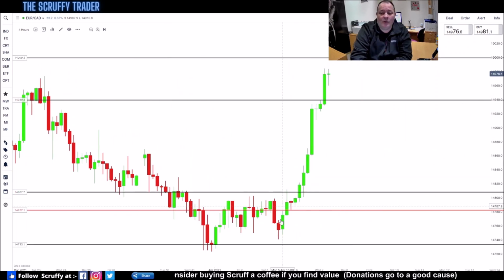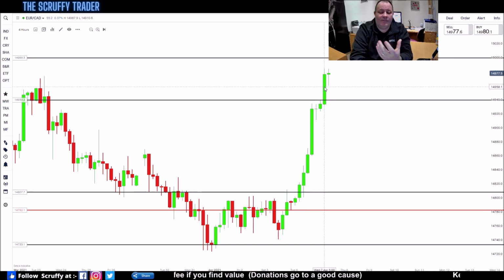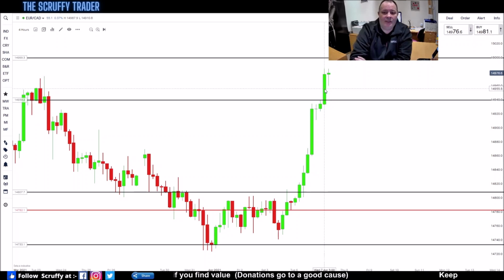So we're using our 4 hour as our overall point of attraction. Now that is a wonderful drive up. It is superb. But how do I figure out where to get into the market? Because we can see it's pushing up and it can easily squeeze onto that level, but it is showing a little bit of indecision, if you like.